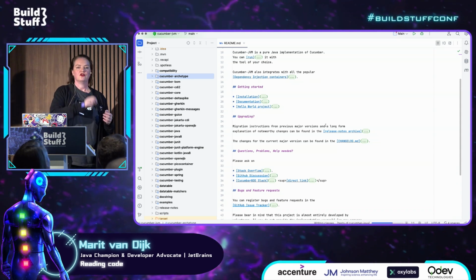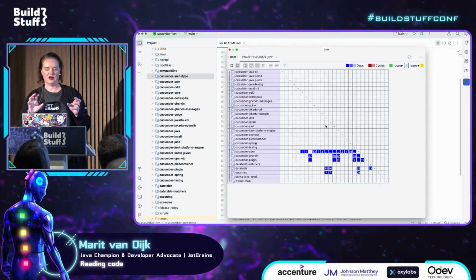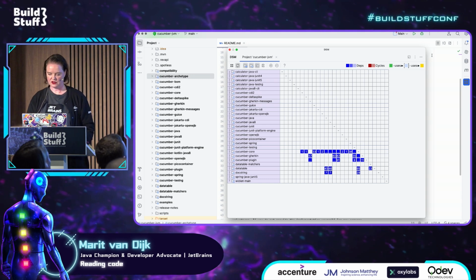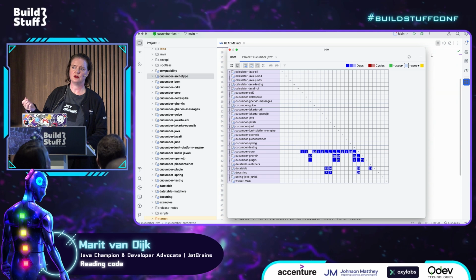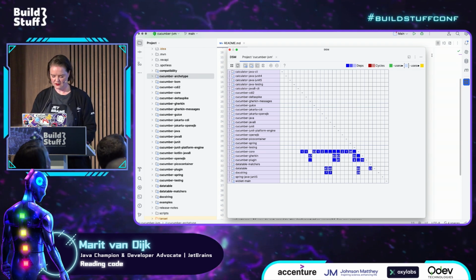You can, of course, look at all of the individual modules and figure out how they are all related. But there might be tools that can help you visualize that. So in this case, I'm using the dependency matrix. By the way, can you see this in the back, or should I zoom a little bit? Zoom, okay. Zoom a little bit, okay.